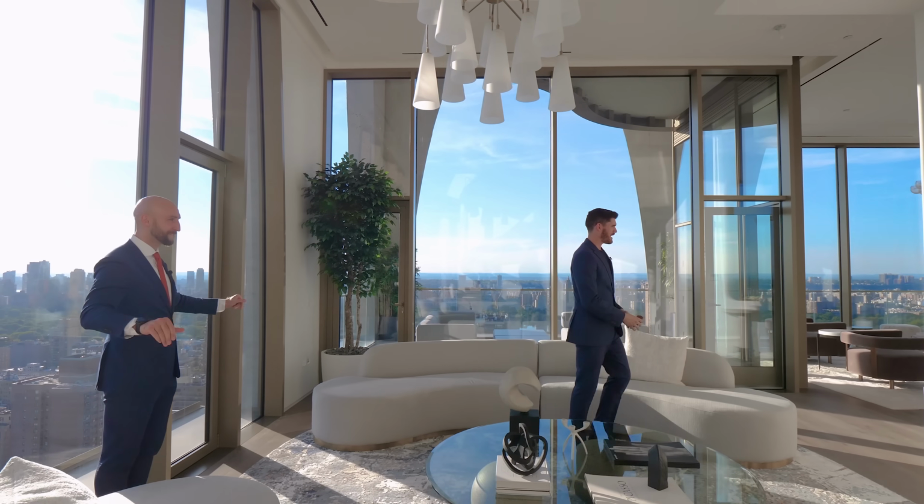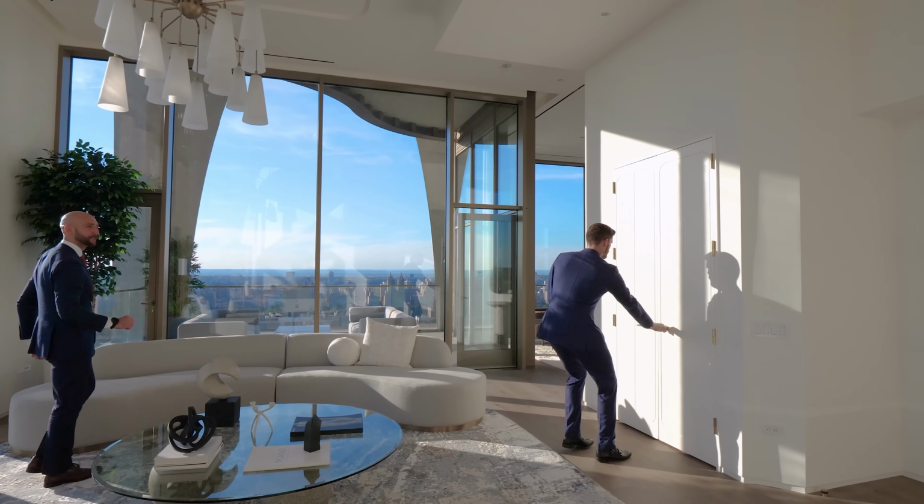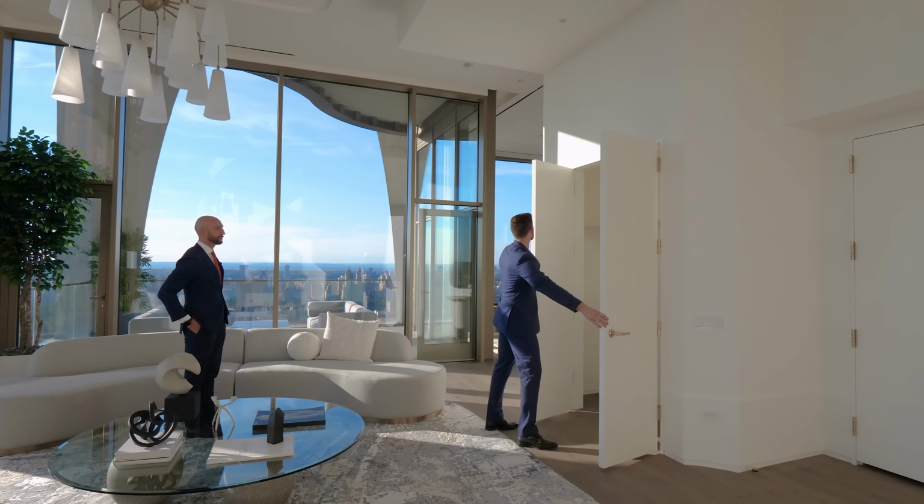What's in here? Just closet space? Two closet spaces, coat room, all that.